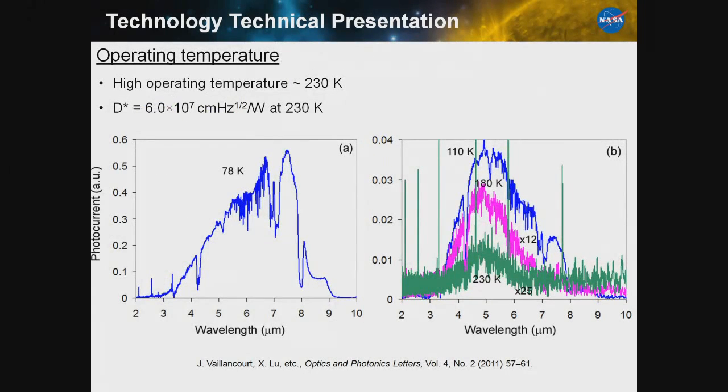Next slide. And here's just some of the data that we have. We're up to 10 to the 7 D star conditions at 230 Kelvin. And you can see we're getting mostly midwave operation here at this time. At 77K, you get a much wider band of operation. This is just some background.